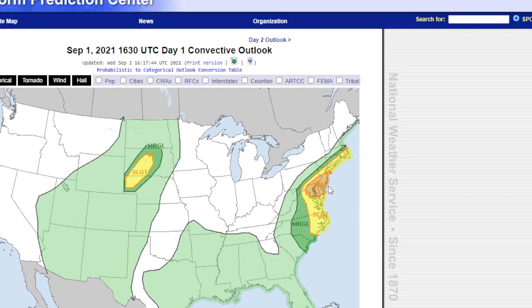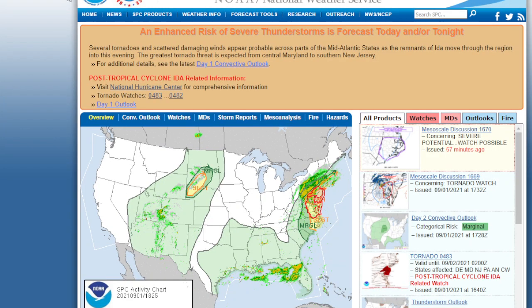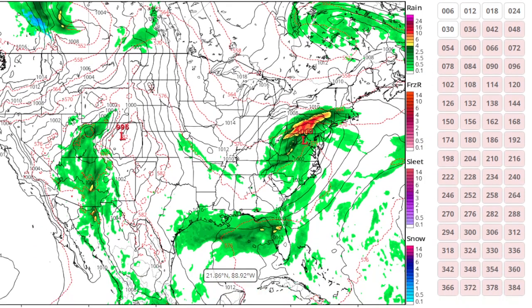We're in an enhanced risk just to our south, and then according to this map, anyway, the other map has us in moderate. But you can see a slight risk on the whole East Coast. So we have a really good chance of some severe weather tonight. Keep that in mind. I wouldn't be surprised if a severe thunderstorm watch or tornado watch is issued for our area tonight. Because of that, we'll look at the models just briefly to show you what we're dealing with here.